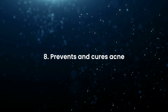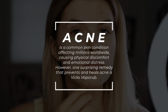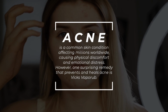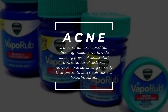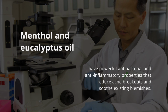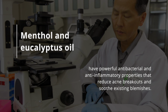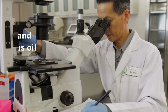8. Prevents and cures acne. Acne is a common skin condition affecting millions worldwide, causing physical discomfort and emotional distress. However, one surprising remedy that prevents and heals acne is Vicks Vaporub. Menthol and eucalyptus oil have powerful antibacterial and anti-inflammatory properties that reduce acne breakouts and soothe existing blemishes.